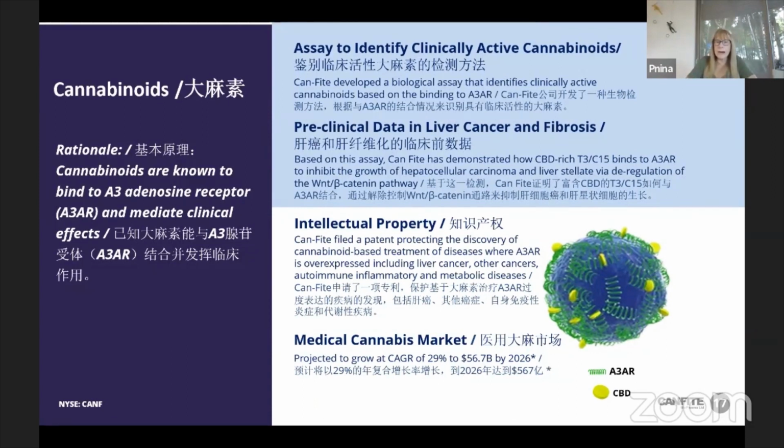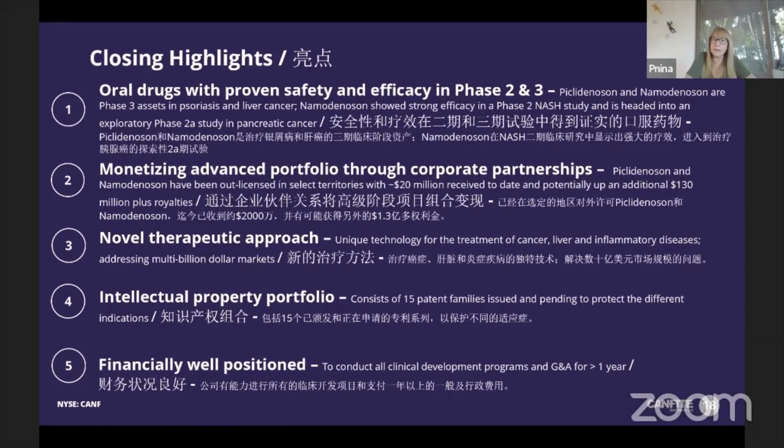So if we will now summarize what I have presented you today with, so we are developing oral drugs, small molecule oral drugs with proven safety and very good efficacy in phase 2 and phase 3 clinical studies. We are monetizing advanced portfolios through corporate partnerships. We have already signed 7 different agreements which introduced the company with cash money.